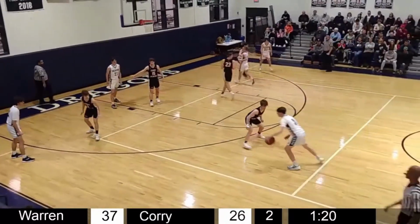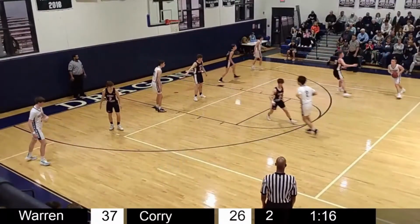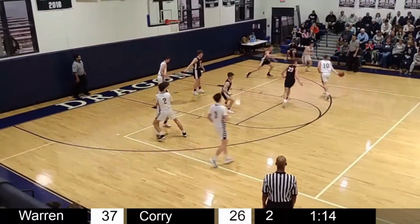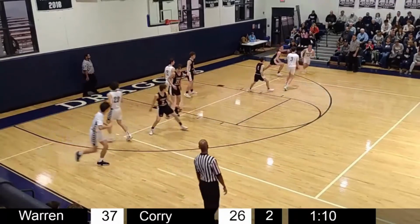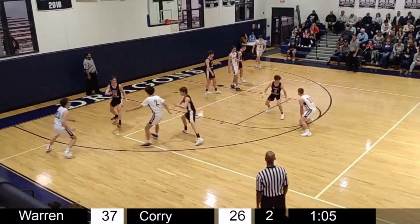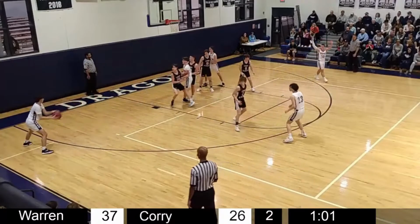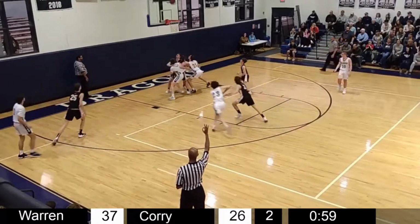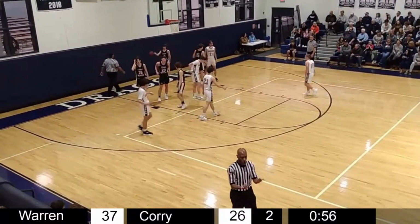Nyquist gets into the hands of Burdine. Sittler back to Nyquist. Now over to Barnes. Dragons making their motion offense here. Nyquist with it. Nyquist now looks to drive. Burdine kicks. Sittler open, three is long. And that ball will stay with the Dragons.